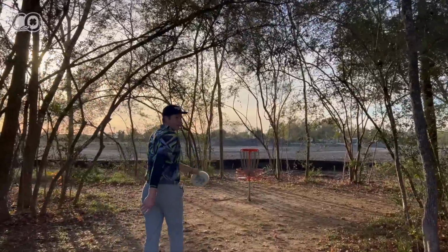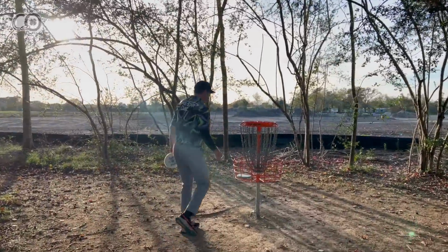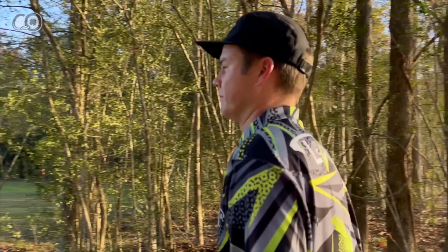All right, able to nab the first 3 birdies to start. That's how we like to go. Pad the stats before we get to the woods, because I've heard they're difficult.